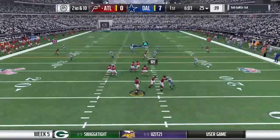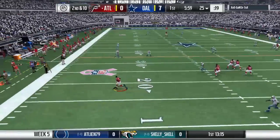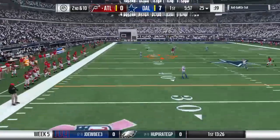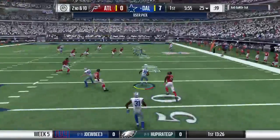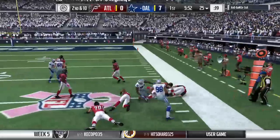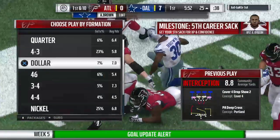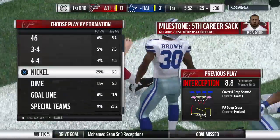Play action. It's Cutler. Forced out to his left. He rifles one that's intercepted. A great read, and it's picked off. And what a return as he brings this one all the way back to the 25-yard line. And now Dallas gets set to take the field.